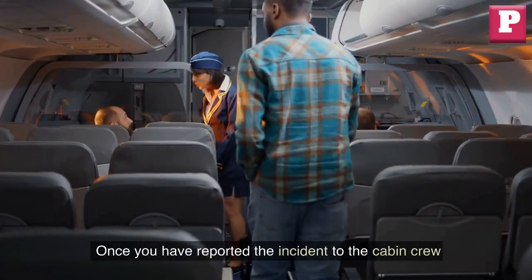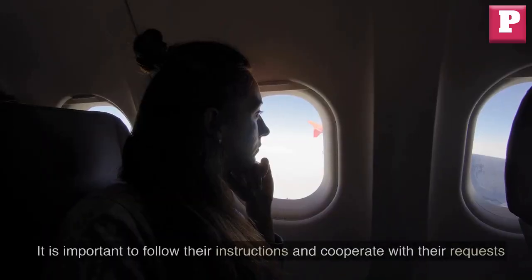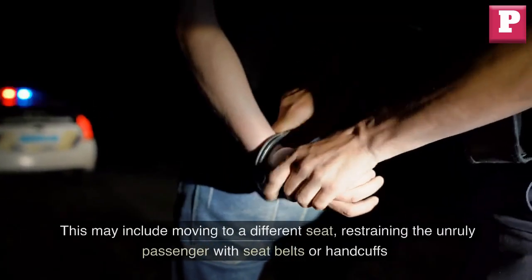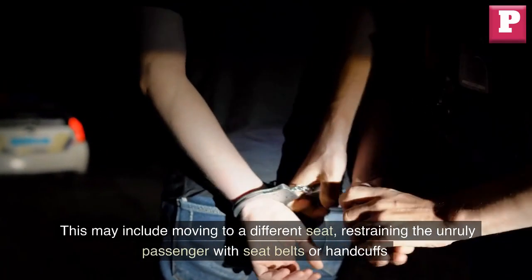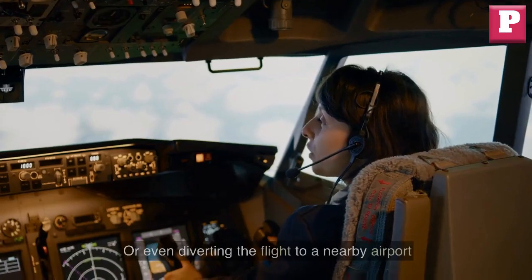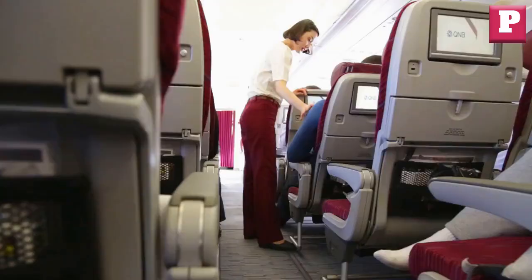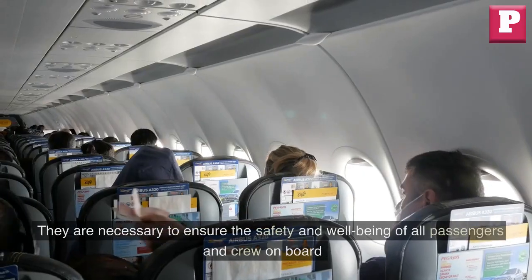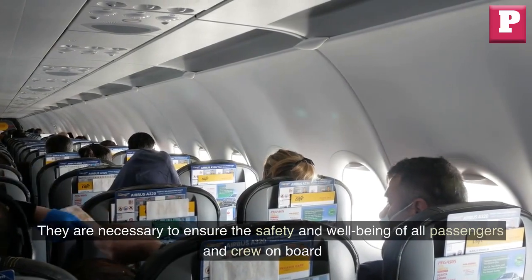Once you have reported the incident to the cabin crew, it is important to follow their instructions and cooperate with their requests. This may include moving to a different seat, restraining the unruly passenger with seatbelts or handcuffs, or even diverting the flight to a nearby airport. While these measures may be inconvenient or uncomfortable, they are necessary to ensure the safety and well-being of all passengers and crew on board.